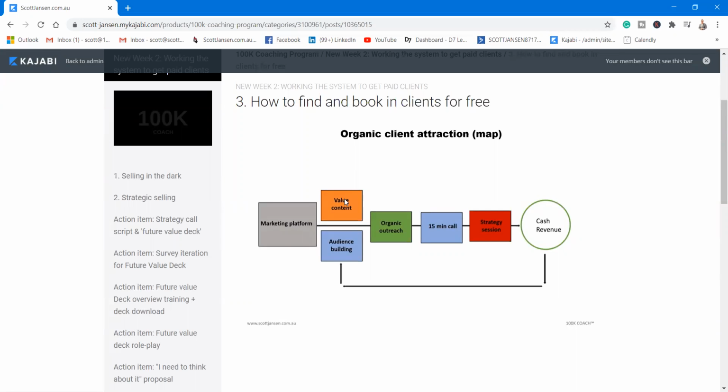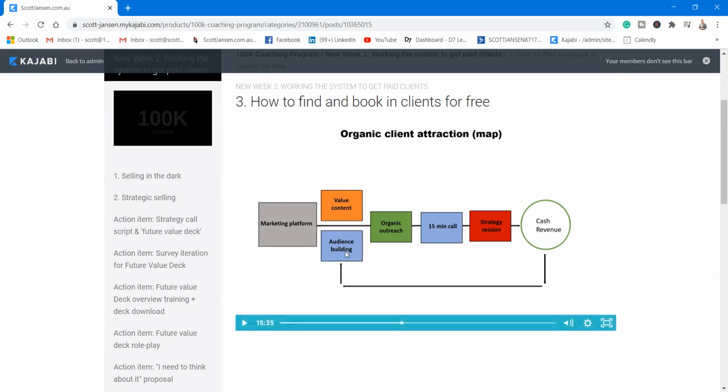They're not typing into Google, why did Scott become a hypnotherapist? They're typing into Google, I have anxiety, how do I get rid of it without taking medication? And that's the type of content you want to be creating. From there, we're building the right audience.